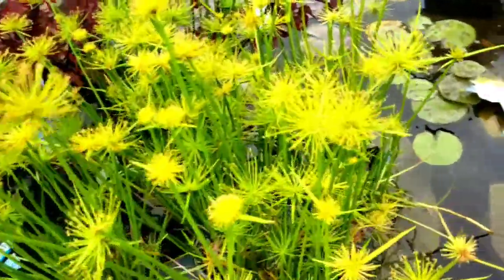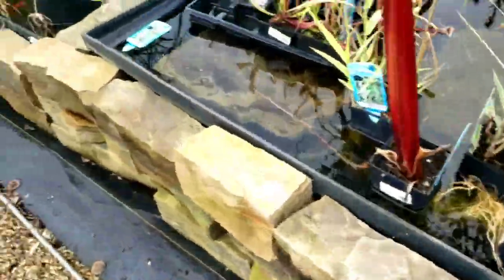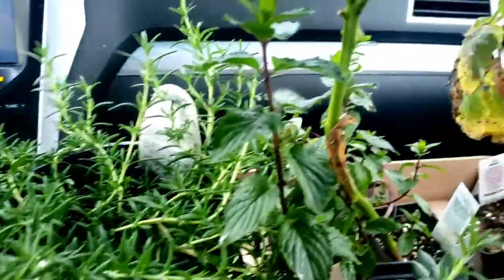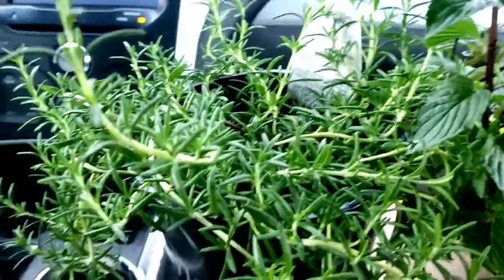Ooh, look at those. Those are gonna take a lot of water. I see. Got some plant babies. Plant babies. Time to go home.